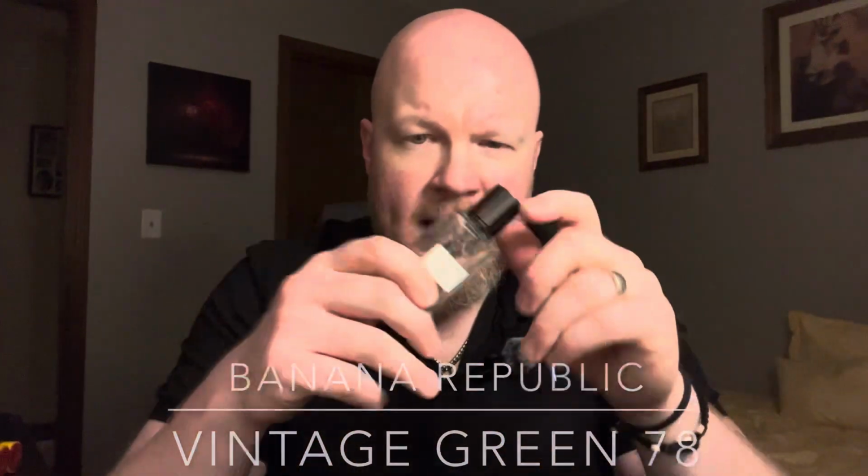This one gets a lot of hype in the community. Very, very good, very fresh. All their fragrances are unisex. To me, this one leans just a tad bit more masculine, but women could definitely pull this off too. My wife actually really likes this one. I don't wear it a lot, but in the name, it's green.